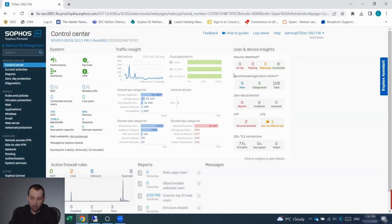So on the right side, I'll be able to see some information regarding the synchronized application and what the endpoint has discovered running in my environment. So I can see I have a total of 108 applications. I have 3 of them organized, but I also have 9 new applications being discovered.